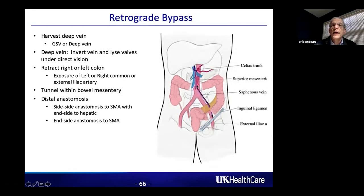I think some of the things that we feel strongly about is that we use vein. Typically, I like to use deep vein because it's consistently good quality. If I do use the deep vein, I invert the veins and lyse the valves under direct vision. You can go to either the right or the left iliac artery and access it easily. We try to put the tunnel within the bowel mesentery. And then, as I said, it's a side-to-side anastomosis if you're going on to do both.